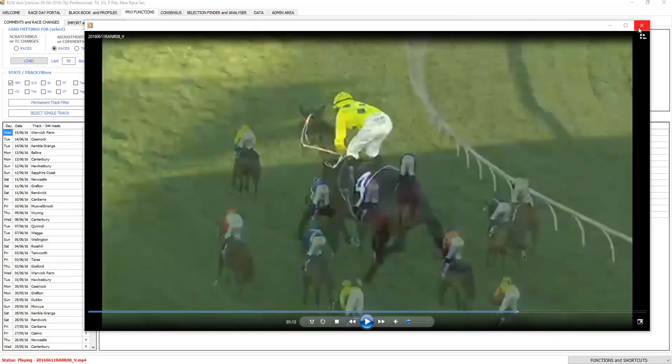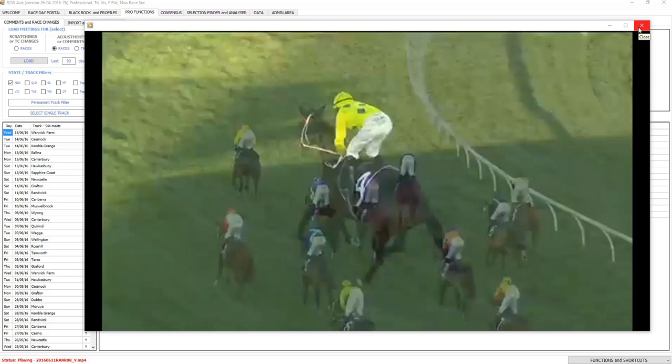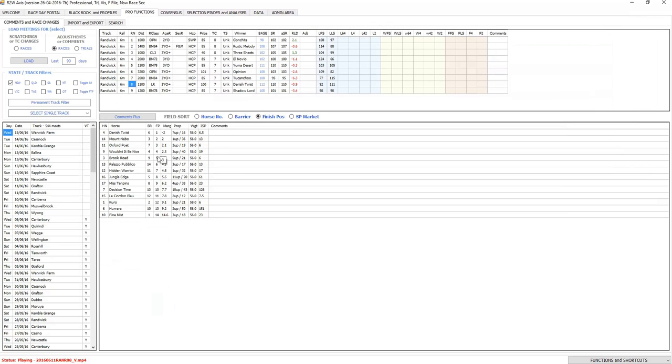That was the race there. Danish Twist again. I just can't believe how well the horse is going. And Hidden Warrior, the roughie. Lucky last. Even tempo.